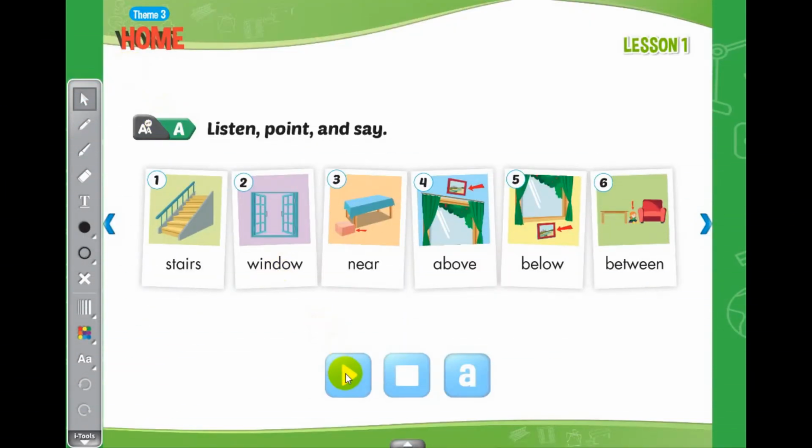Listen, point, and say. 1. Stairs. 2. Window. 3. Near. 4. Above. 5. Below. 6. Between.